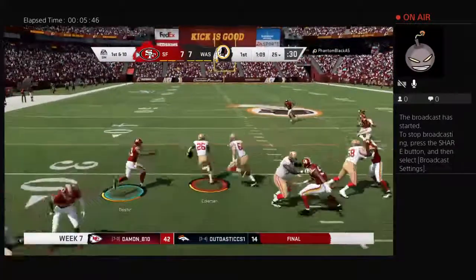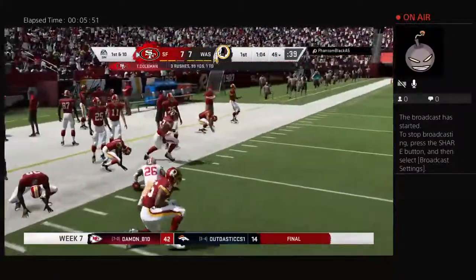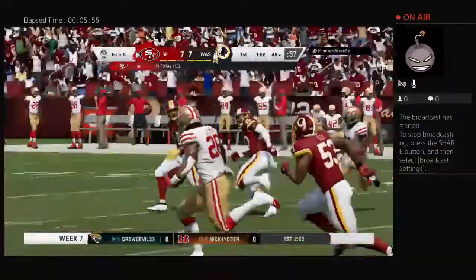They begin the drive with Coleman. He'll have a first down past the 40 as they finally wrangle him in at the 48. 23 yards on the pickup there and a first.